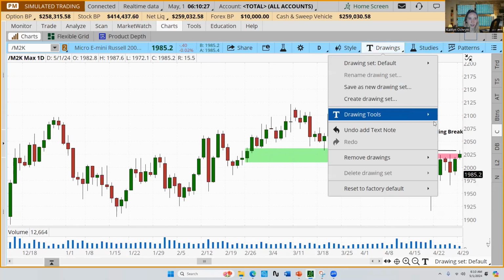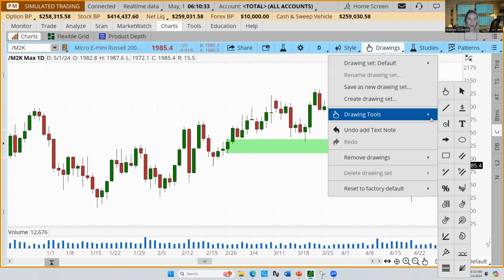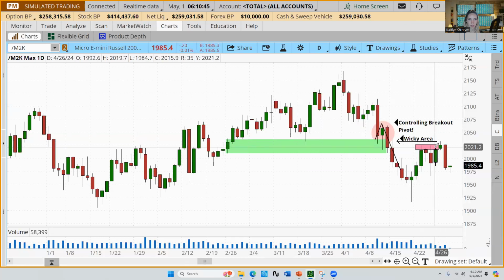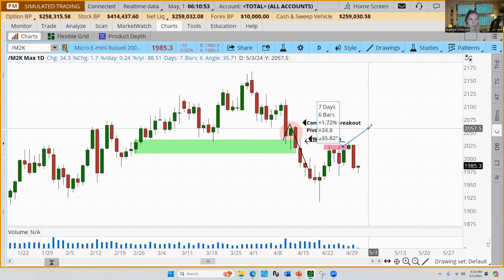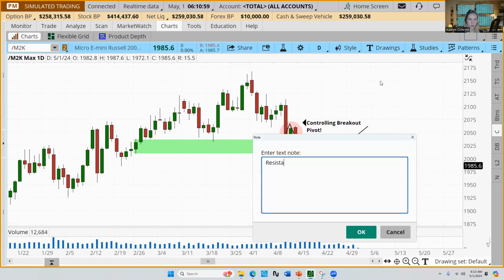All right. So when we put all the pieces together, we've got a controlling breakout pivot. We've got a wick area. We've got a right here. This pink box, that's what we call resistance, which then led to a potential fakeout breakout.